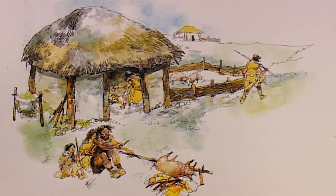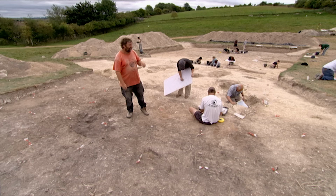What's really exciting about this house is that it's the first time we have found the floor layer for a Neolithic house preserved anywhere in England. We can actually walk on the very surface that people walked on 4,500 years ago.